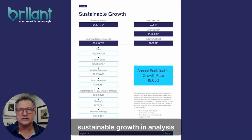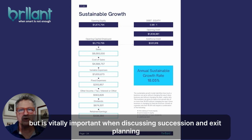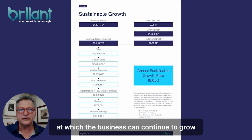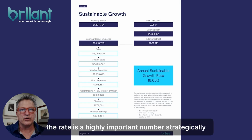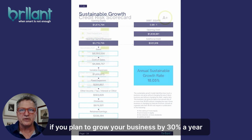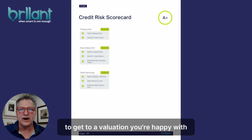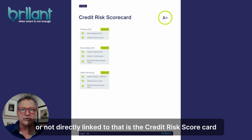Sustainable growth analysis is often overlooked by most exit strategists, but is vitally important when discussing succession and exit planning. It tells us the acceleration rate at which the business can continue to grow without changing the debt-to-equity ratio, raising additional capital, or other outside forces. The rate is a highly important number. Strategically, if you plan to grow your business by 30% a year to get to a valuation you're happy with, then the sustainable growth rate will tell us if that's possible or not.